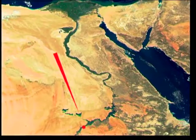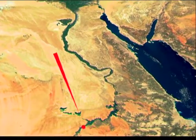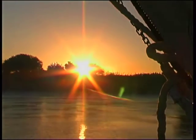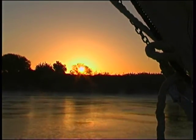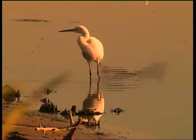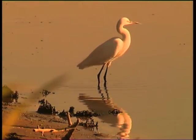In contrast, if we switch to an early morning on the Nile in southern Egypt, we experience a virtual paradise in the heart of the desert, with fresh air and a scene little changed for thousands of years. Just occasionally, a large modern ship is a reminder that we're in the 21st century.